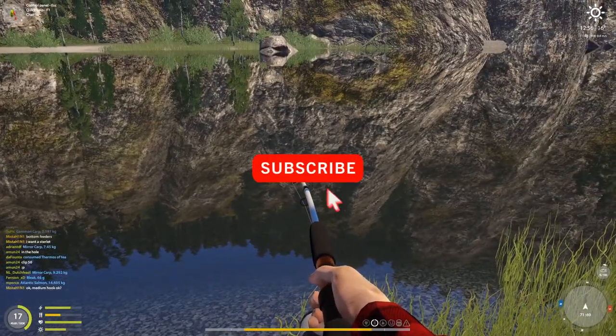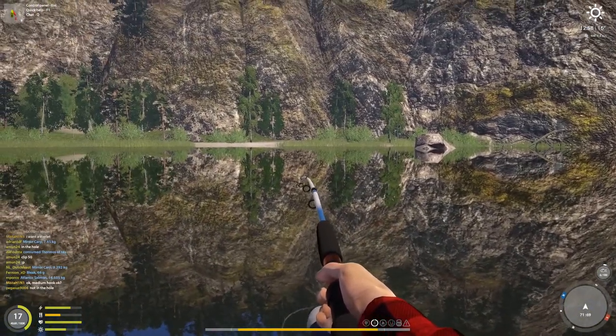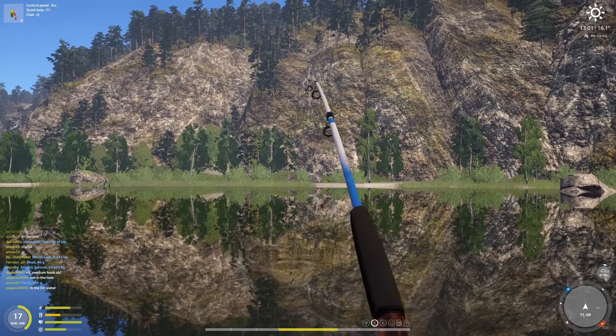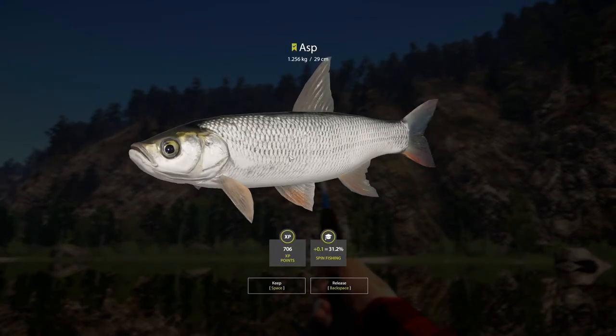Guys, we have another fish. And it's close by. Oh my god, we already got it. Oh, it's a chub. What? Oh, it's an asp. Nice.